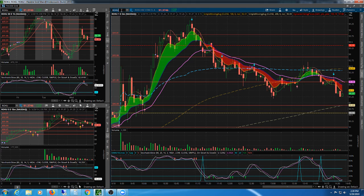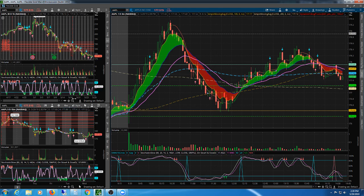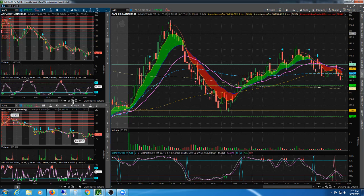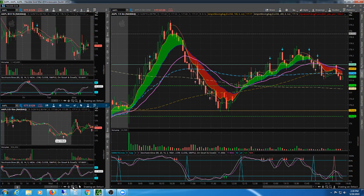I haven't looked at these charts, so this is the first time I'm really seeing them. I haven't been focusing as much on trading, at least not as much on staring at charts all day.